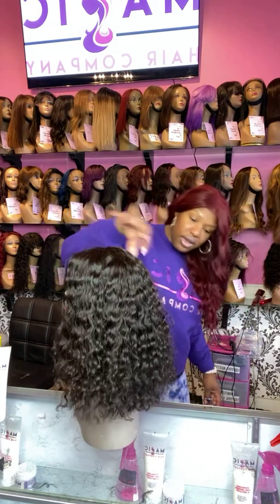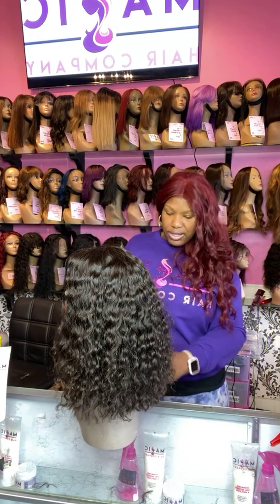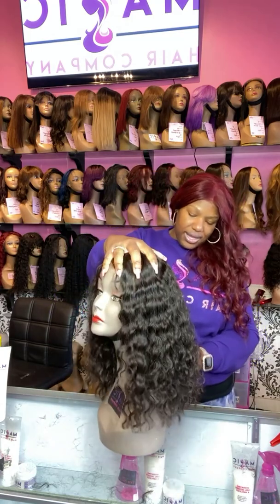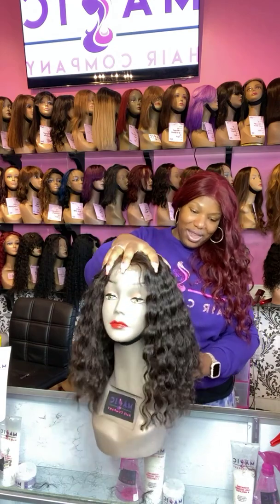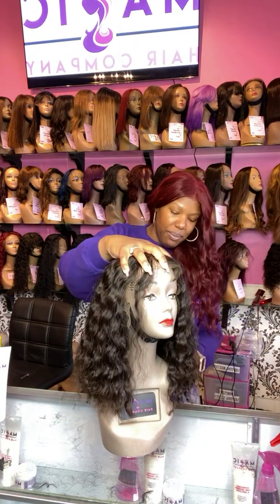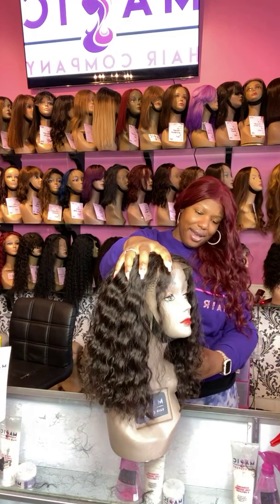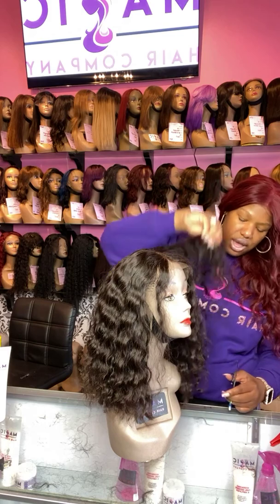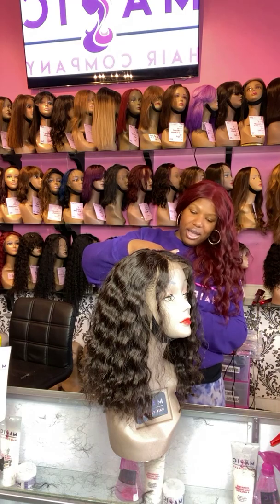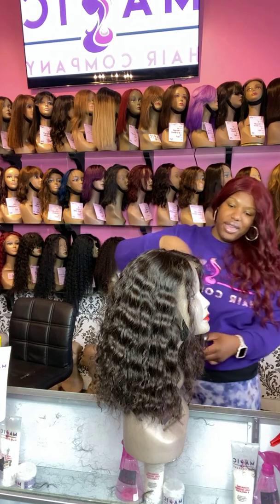And because we have an in-store colorist, we can definitely do any color request that you have. So if there's a specific color that you're looking for, just screenshot it and send it to us. That way we can duplicate that color for you, because that is what we do here at Magic Hair Company. Not only do we make the best quality wigs made from the finest lace and highest quality hair out there, we also do in-store coloring. So if you're one that usually takes your own extensions and colors them at home and you have a hard time doing it, there's no need to do that anymore. We can color your hair for you right here in store.